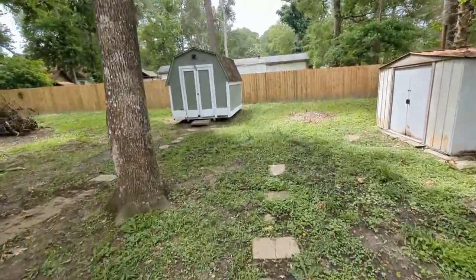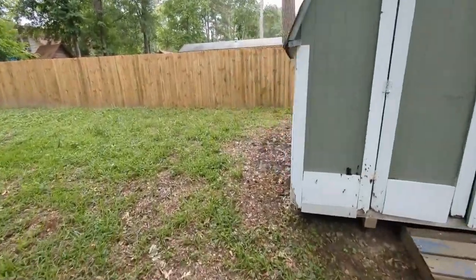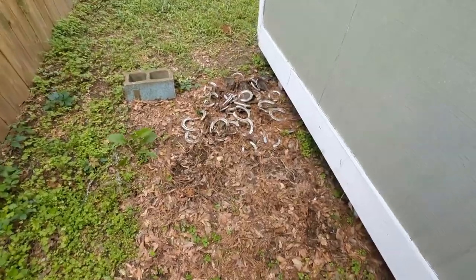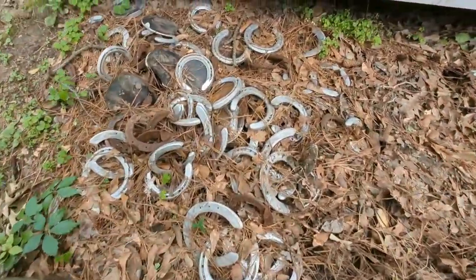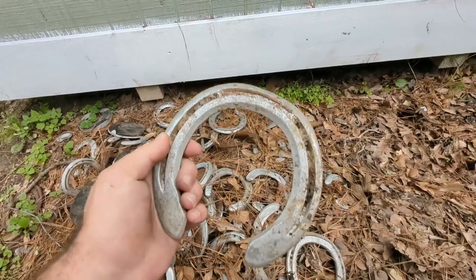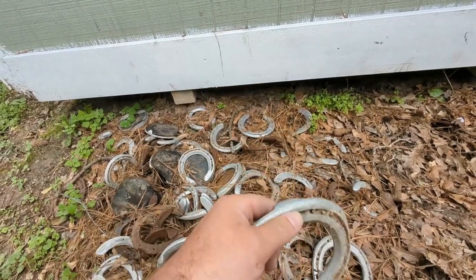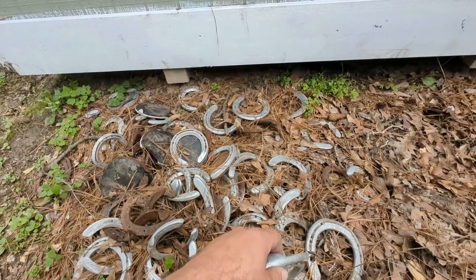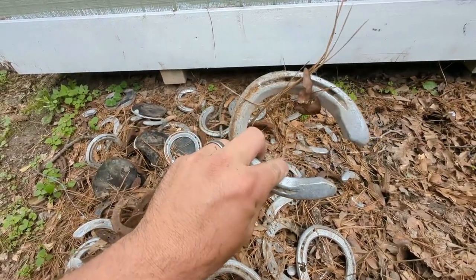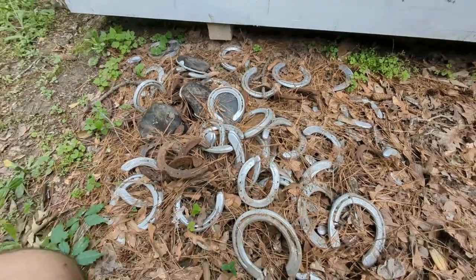I was walking back behind the shed. I spotted some treasure. Look at this. It's a whole pile of horseshoes. Like actual horseshoes. I know that our previous tenant worked with horses. They're different sizes too. Look at this little one. Little pony shoe. But I don't know if they know that they left all these horseshoes behind.